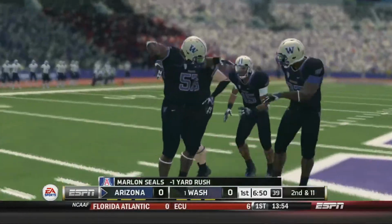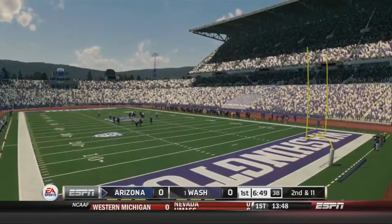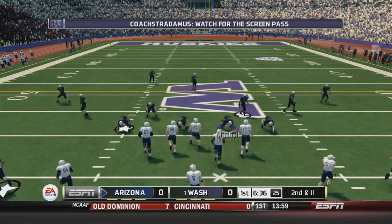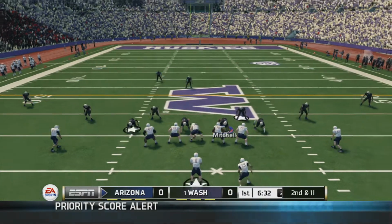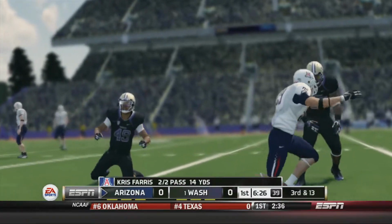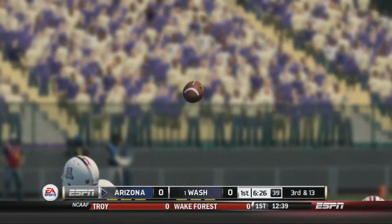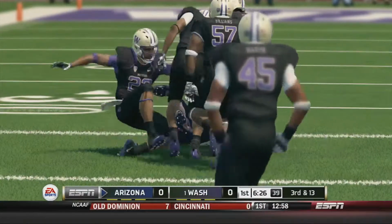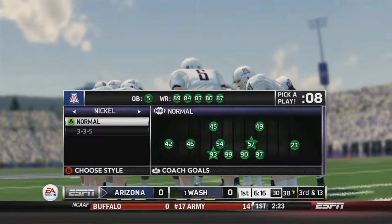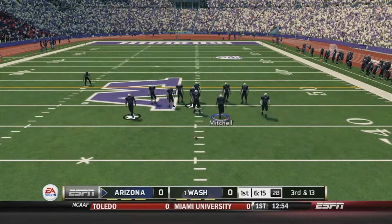Run play, and he'll lose yards. 2-yard loss for the halfback. Their own 39-yard line. Second down. Fires it out. Down now, and they need to get it inside the 49.